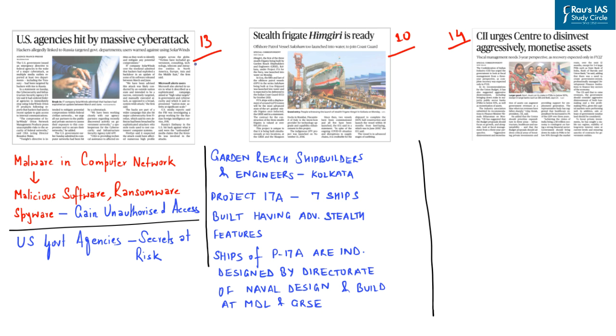Now, these three news items are, first, US agencies hit by massive cyber attack. In this news, you basically need to know about malware in a computer network, which is basically malicious software, ransomware, or spyware which tries to gain unauthorized access to the network. Here, with respect to the cyber attack, various US government agencies and their secrets are at risk.